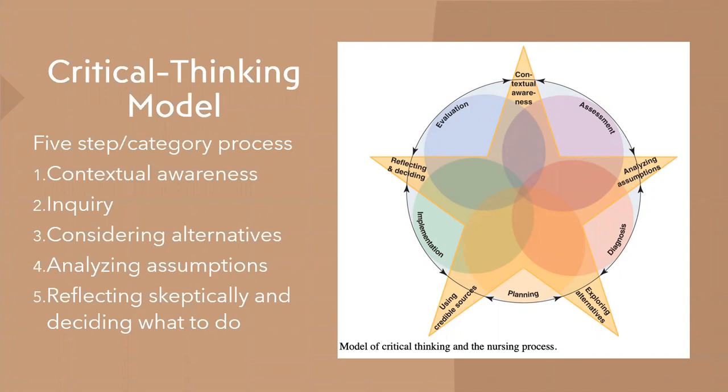Questioning the focus of thinking. So questions for focusing thinking. What is one possible explanation for what is happening? Analyzing our assumptions. We're recognizing and analyzing our assumptions, making sure that the situation is appropriate. We want to examine our beliefs and make sure that they do not impact our choices.